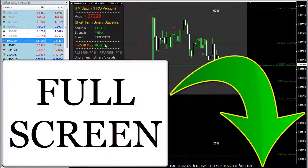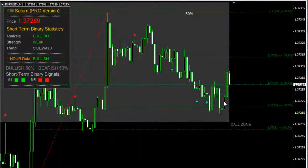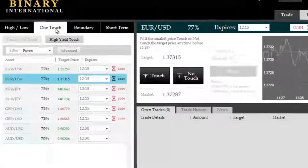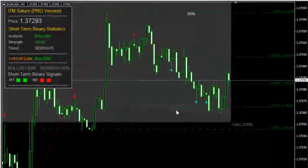Good afternoon. We're currently on the Euro USD looking at a bounce off of an automatically calculated 50% retracement level. If you've seen our previous sessions, you'll know that the 50 and 61.8 are high probability levels for retracements and projections. ITM Saturn Pro calculates these automatically for you, and in our case, we're looking at an opportunity to either go touch or no touch on the Euro USD based on what we're seeing. Now, let's go examine that.